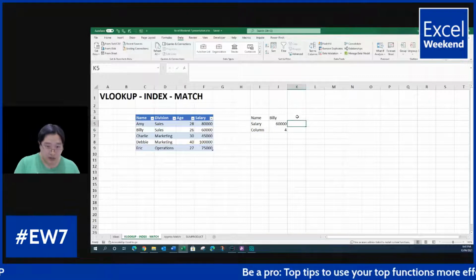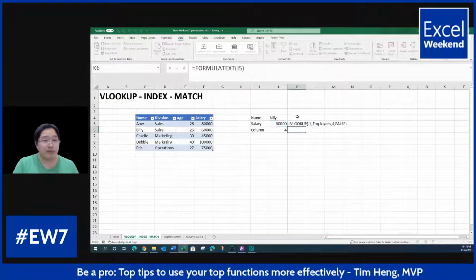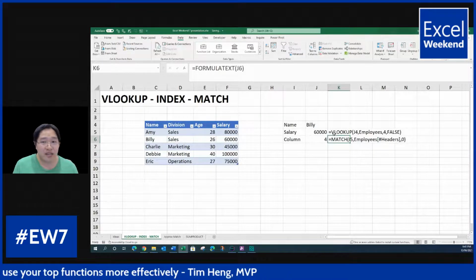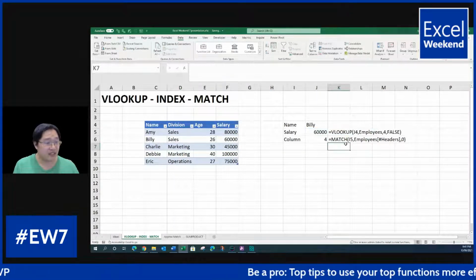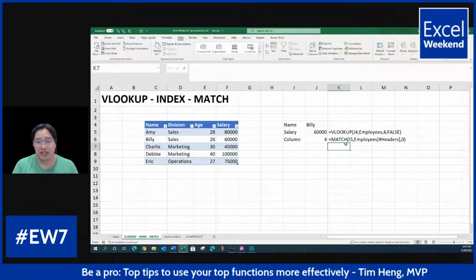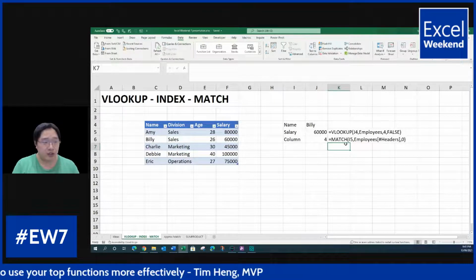So let me just put some notes in on the right-hand side, formula text. By the way, formula text is a really great tool if you haven't used this before. This came out in Excel 2016, I think it is. It basically shows you what the formula is in a given cell. So when you're presenting something, you can always see what the formula is and sort of keep track of that as you're going through a presentation, or as just documentation in your spreadsheets as well.